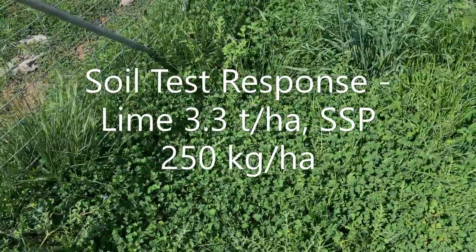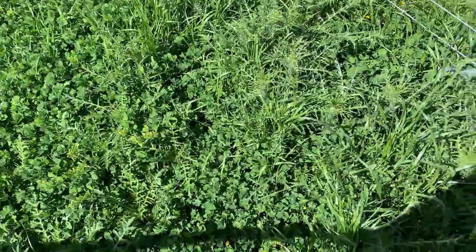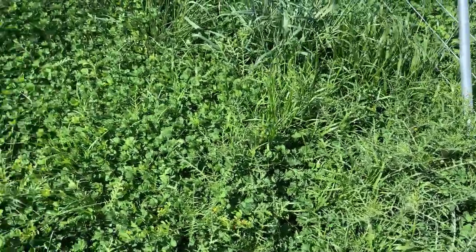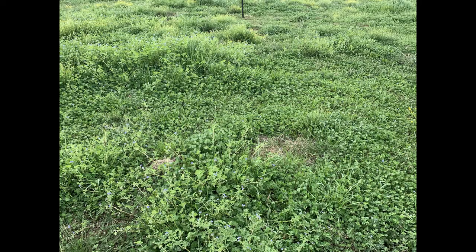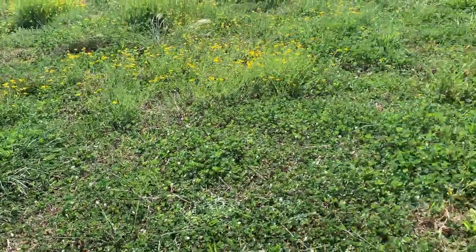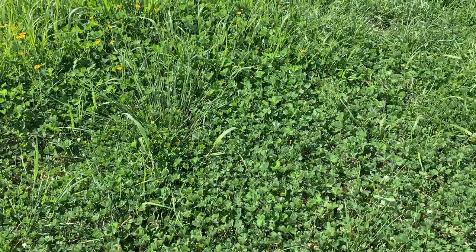I was able to set up the cage on a particularly good patch of pasture on the soil test response treatment, with the pasture growth compared to the control immense. Here is another photo illustrating the difference between fertiliser and control. No fertiliser. Fertiliser.